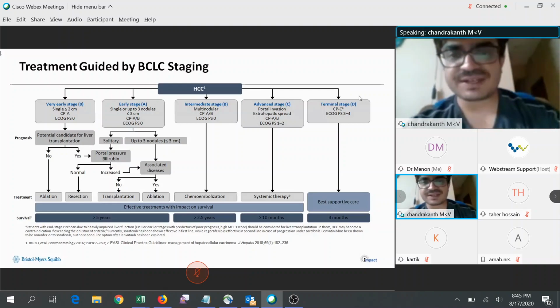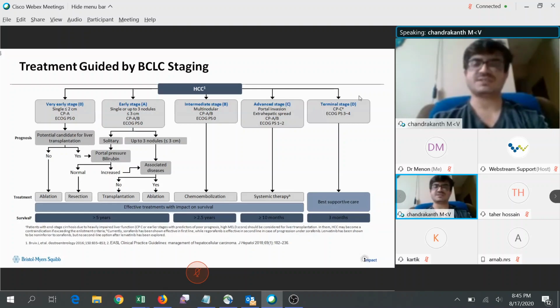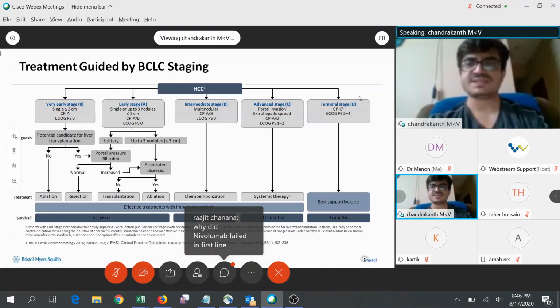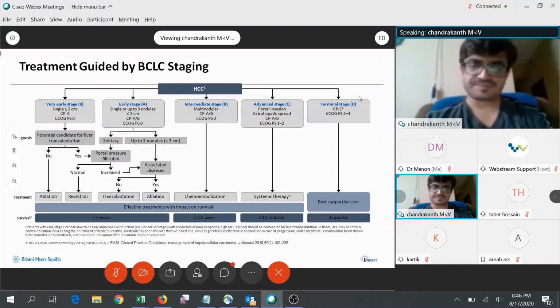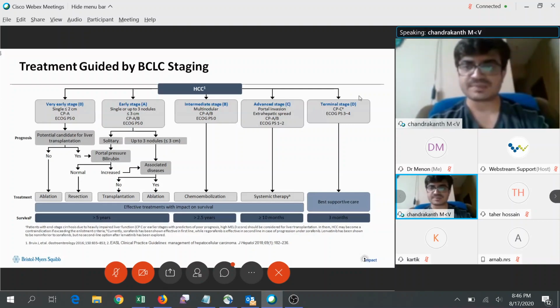So if we treat BCLC B only with systemic therapy, we have multinodular and no portal invasion or no extrahepatic spread. In this set of patients, if I give only systemic therapy with sorafenib, lenvatinib, or immunotherapy, I will be doing an inferior treatment. I need to always pick up patients of BCLC B so that local therapies, especially what we call as TACE, transarterial chemoembolization, would definitely have an impact on survival. We can see if I treat with some local therapy, especially chemoembolization, I use TACE plus RT, or I use TACE plus microwave ablation. So these local therapies would significantly have an impact on survival.